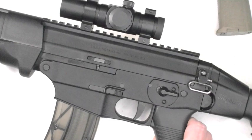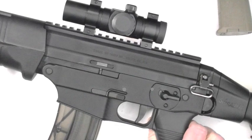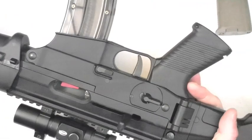Okay, it cycles every round I put in it. Okay, it doesn't matter if it's cheap Federal Walmart ammunition, you know, Wildcat, Remington, CCI mini mags, 100%. To me, that is astounding performance from a 22 tactical carbine.